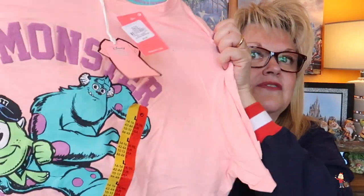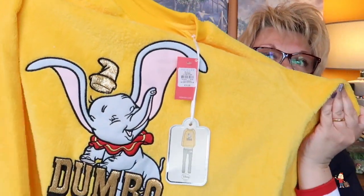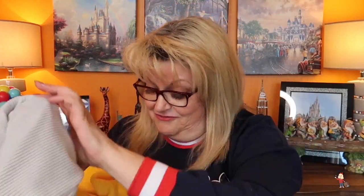£6. Yeah, £6. We have then got Dumbo pyjamas. So we've got this beautiful, look at this, yellow fleecy top. Look at this. And then it's like a velour velvet bottoms, long leg bottoms in the grey. And this was £16. And these are really lovely. So yeah, really, really lovely. Yeah, £16.